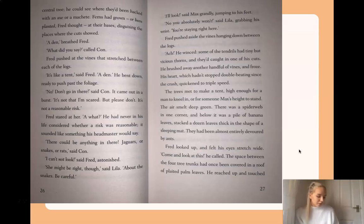"No! Don't go there," said Con. It came out in a burst. "It's not that I'm scared, but please don't. It's not a reasonable risk." Fred stared at her. "A what?" He had never in his life considered whether a risk was reasonable. It sounded like something his headmaster would say.